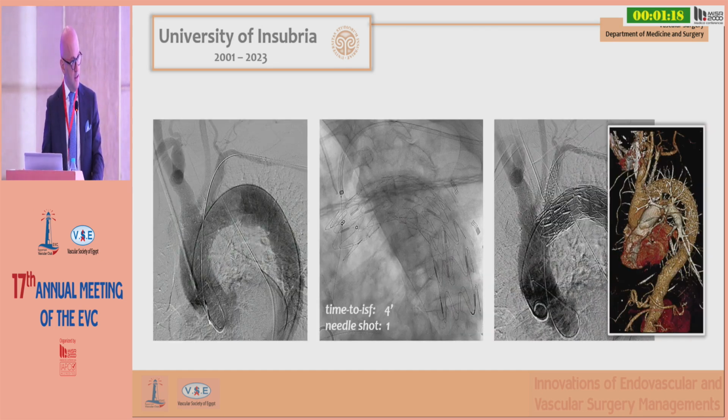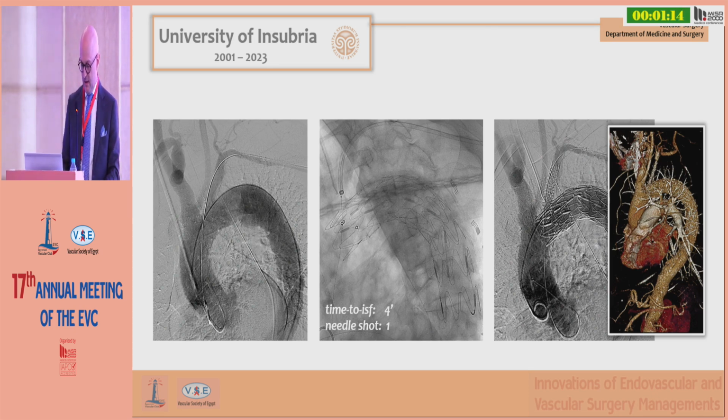The third patient, who rejected completely any kind of open surgery, had a distal saccular enlarging PAU. Probably this was the easiest case that we have done so far. Once again, here you can see the perpendicularity of the steerable sheath to facilitate the puncturing of the graft and the bridging stent to complete.